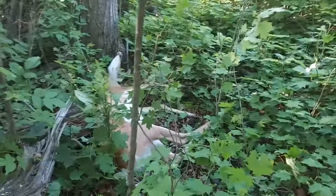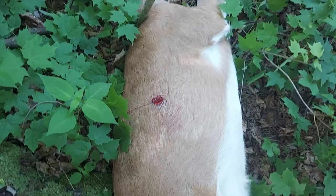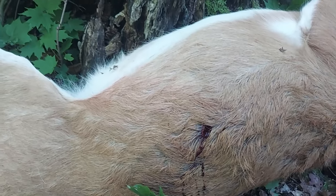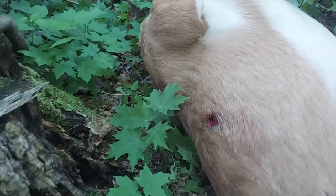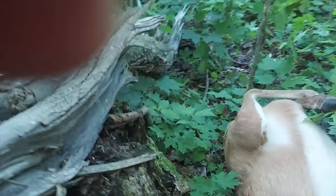Let's see what we got. Oh, shot was a little far back than I would have liked. Sorry about that. Let's see what the other side looks like. So, that is a complete pass through with those little Goombas at 50 yards. I mean, she did not go far, even though that was back a little further. She is a good sized doe, too.